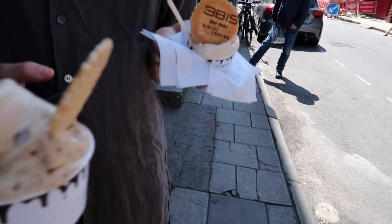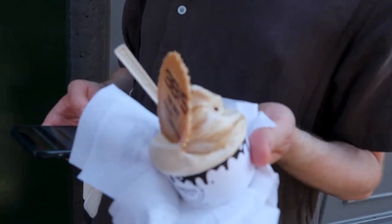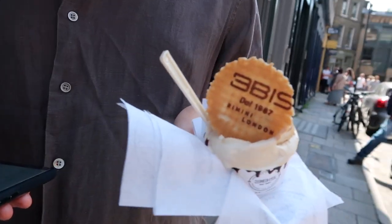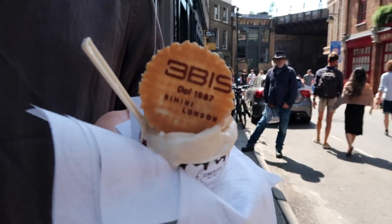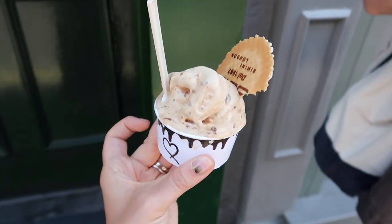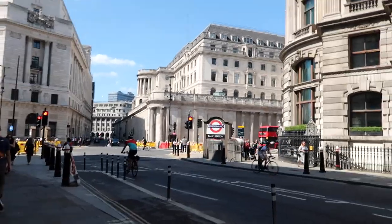Honestly, tastes amazing. And Alan got the panna cotta. And it looks like it's got caramel swirls in it. But you're going to lose some on the side there. Oh, shoot. Okay. And it's got melted chocolate at the bottom. This looks so good.